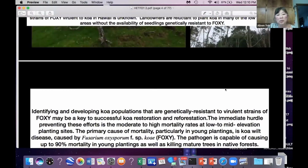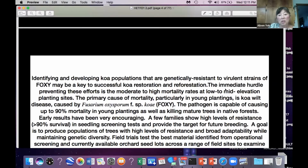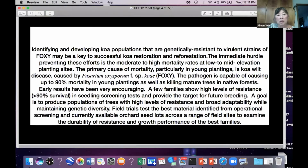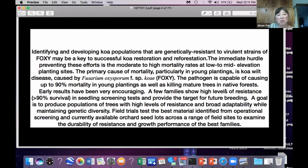So identifying the populations that are genetically resistant to virulent strains may be a key to successful Koa restoration and reforestation. The immediate hurdle preventing these efforts is the moderate to high mortality rates at low to mid elevation planting sites. And the primary cause is thought to be Fusarium. And it can kill up to 90% of young plantings in the nursery, as well as killing mature trees in the forest and even in landscapes. We have seen plants die in the landscapes also.